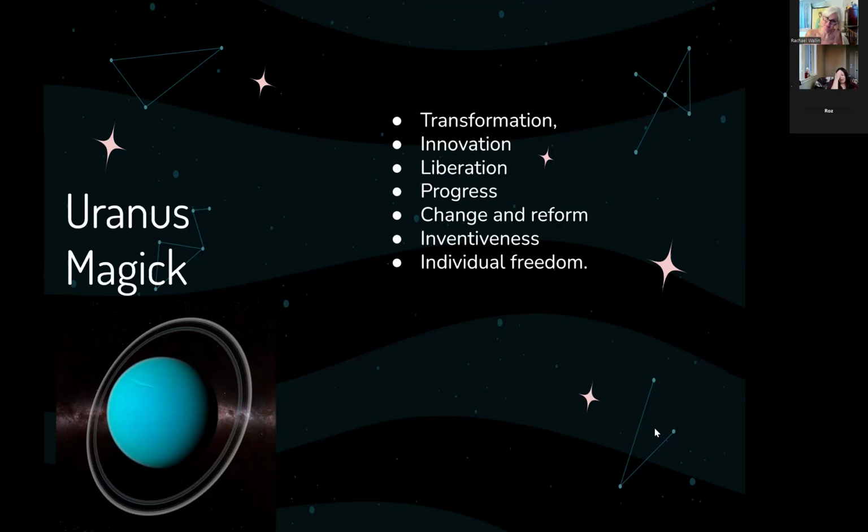So there you go. So when it comes to magic, hopefully you're seeing the themes here, it's about transformation, bringing in magic associated with transformation, or starting something new, ideas, change, liberation, freedom from restrictions and freedom from chains, progress, again change and reform, inventing new things, individual freedom, individual expression. Any type of magic associated with any of those things would be tied to Uranus magic.